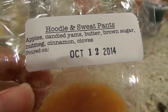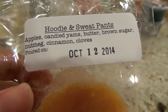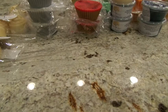That red one for sure was like a pow in the face. This one's like a gentle slap across the face kind of thing. I don't know if that makes any sense. But it definitely smells good. It is spicy, but not overly spicy, because there's a lot more going on in that one, I think.